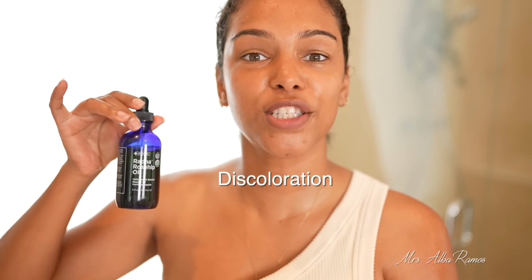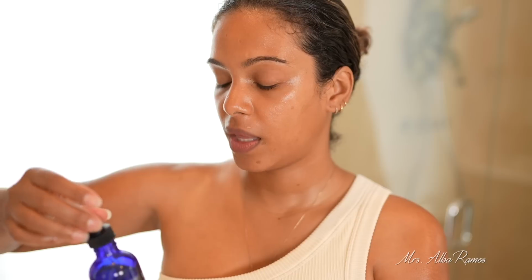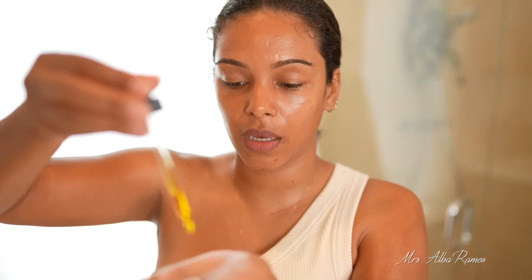Not in my privates, the front part, like the top front skin right under your belly. Yeah, that part. I just take my rosehip oil, which is great for discoloration, hyperpigmentation, scarring, and uneven skin tone. This is what I've been using on the skin in the private area because we also want that part of our skin to be baby soft and clear. Rosehip oil seems to be really nice for the butt, and it helps. It really does. Just be consistent with it.